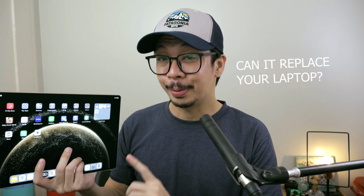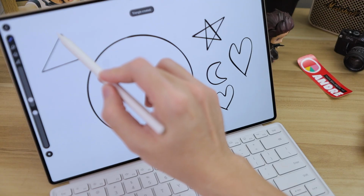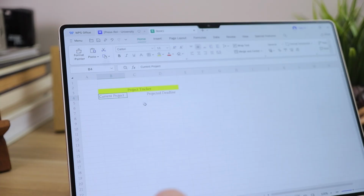So to answer the question, can this replace a laptop? It can for the most part. But there are still some areas where it will feel like a tablet. And it still is a tablet. But it's definitely a tablet that can cover PC level tasks. And it does it very, very well.